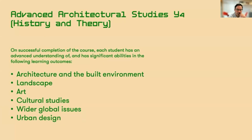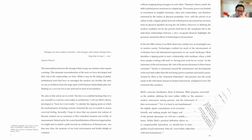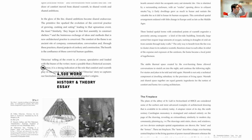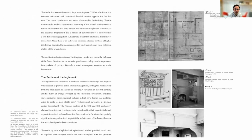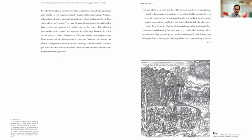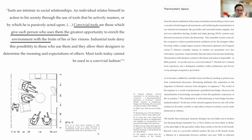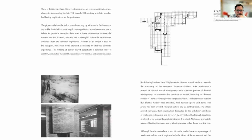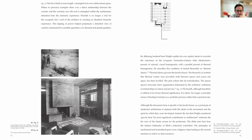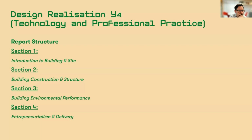In addition, students take a history and theory module outside their unit settings, where students develop critical awareness of the role of history, theory, and criticism in architectural discourse. Students use independent learning and research to complete a 4,500-word essay on a topic of their choice, guided by a dedicated lecture series, thematic seminar groups, and their history and theory tutors' research expertise. For his history and theory, Sam's essay aims to establish heating as a tool for conviviality in architecture and reflects on Ivan Illich's theory developed in his book, Tools for Conviviality. He sketches a path towards an architecture of thermal care and argues that our notions of thermal comfort ought to be reassessed.